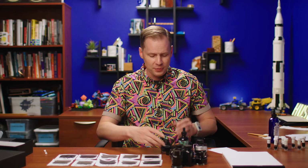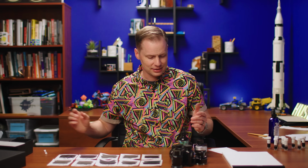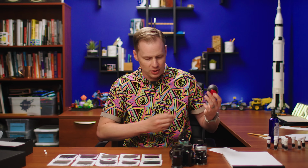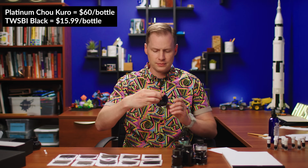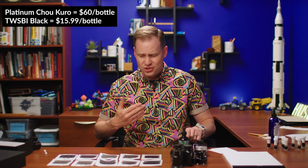It remains the champ. But it's also like 3, 4, 5 times the price of TWSBI Black, and you get less ink. So as far as a normal ink goes, that is a realistic price. I think that I'm going to call this the champ, just because I think that it overcame a lot. It's just affordably priced. So you get 70 mils here. This one is, what was it, 60 ml. Yeah, 60 cc's. So you get more, and it's cheaper, and it's pretty much just as black without any funky maintenance.